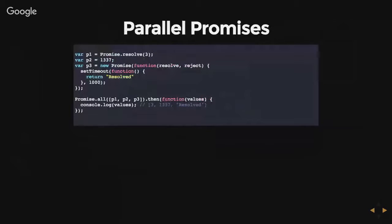A final little trick that you should know about is executing parallel promises, and this is done with the Promise.all method. So this method accepts an array of promises and creates a new promise which only resolves once all of the promises in the array have resolved. So that can be useful in certain cases, I'm sure you can think about.